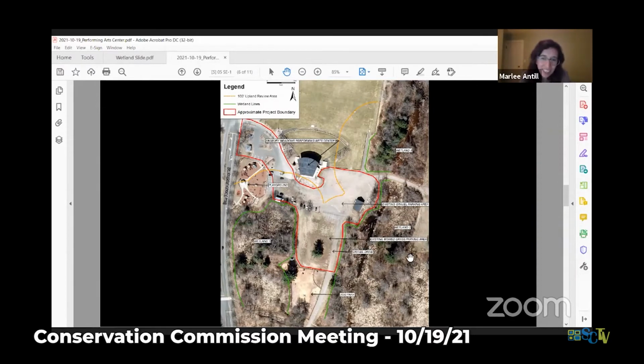So wetland two over here on the east mostly consists of a palustrine forested wetland with also some emergent wetland areas. And then wetland three on the top is mostly a palustrine forested and scrub shrub wetland.